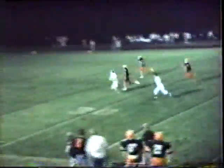Get up as the ball carrier. Come on! And that is re-win for a 3-yard touchdown. Two-point conversion try. It's no good. Score stands 28-6. Falcons.